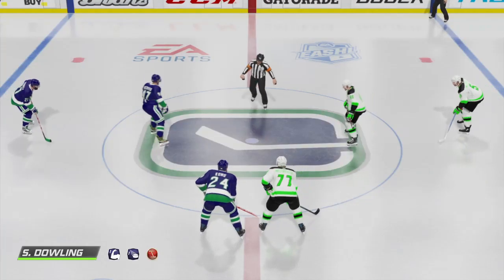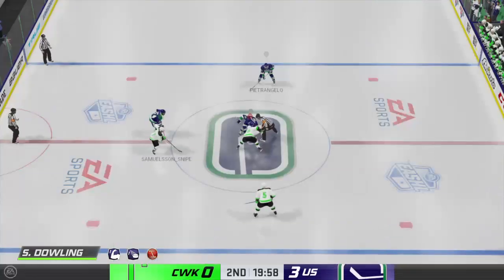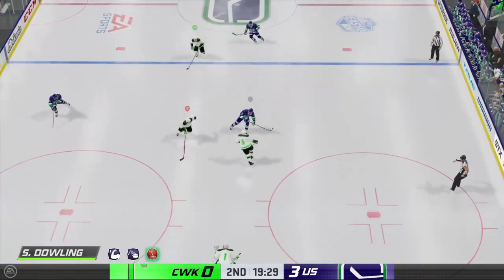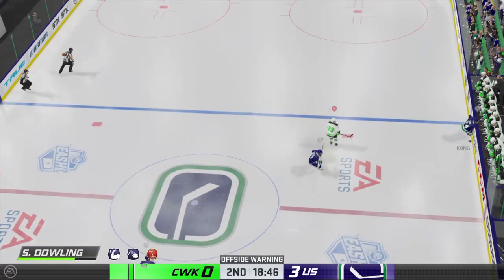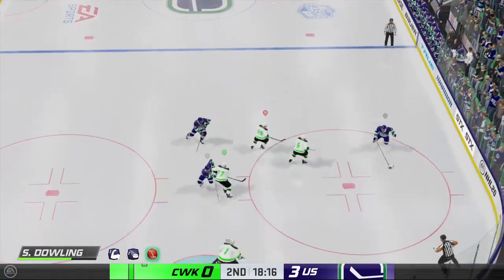We are just moments away from the start of period number two. A one-sided affair after the first 20 minutes. Here we go for period number two. One period already in the books. Ray, how have you seen this thing? Chilliwack's probably in a spot that they deserve to be in. They haven't had the puck very much. Of course they're going to be chasing the game.